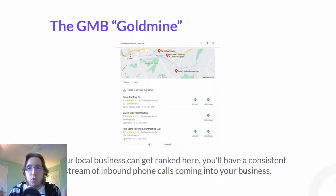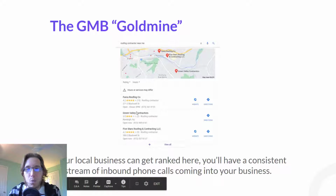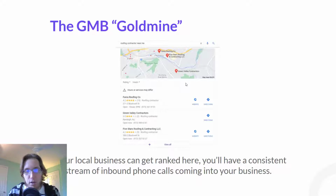So if you don't know what a GMB listing is, what a Google My Business listing is, this is essentially what it is. This is usually called the map pack or the 3-pack. There's 100 different names out there for it, but it's essentially when somebody goes to Google and types in something like roofing contractor near me, it's these top 3 results in the map listings.